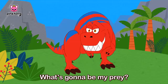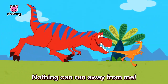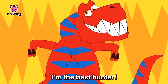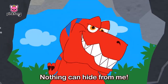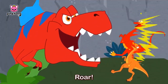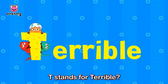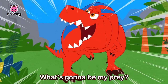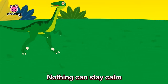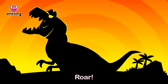Hunter! Tyrannosaurus Rex! What's gonna be my prey? Look at my mighty teeth, look at my mighty jaws. Nothing can run away from me. Roar! Tyrannosaurus Rex! I'm the best hunter! What's gonna be my prey? Look at my keen eyes, look at my keen nose. Nothing can hide from me. T stands for toothy. T-Rex. T stands for tall. T-Rex. T stands for terrible. T-Rex. Tyrannosaurus Rex. I'm the best hunter. Listen to my foot stomp, listen to my loud roar. Nothing can stay calm in front of me. Roar!